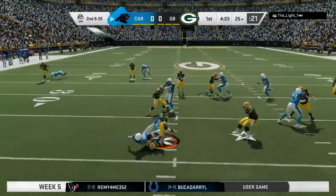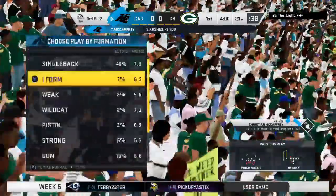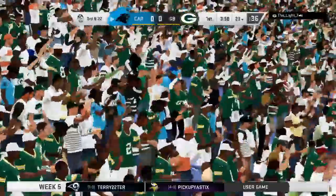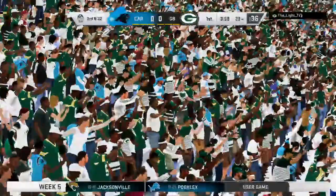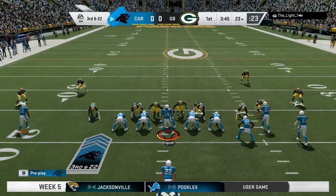Now a run with McCaffrey. And that one blown up quickly as he's going to be stopped before he could even get started. That's a big loss of 3, and it brings up 3rd down. Nice play right there to stop him behind the line, but I want to see how this defense continues to play him here in the first half.